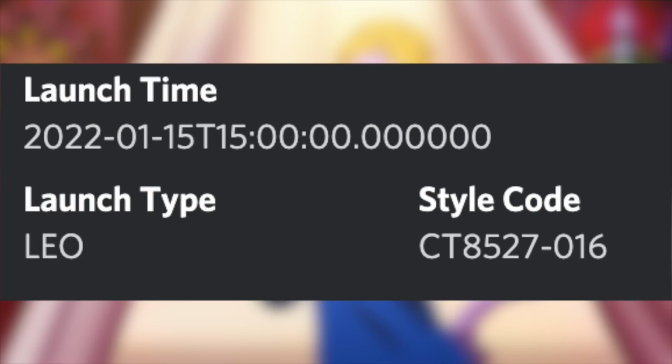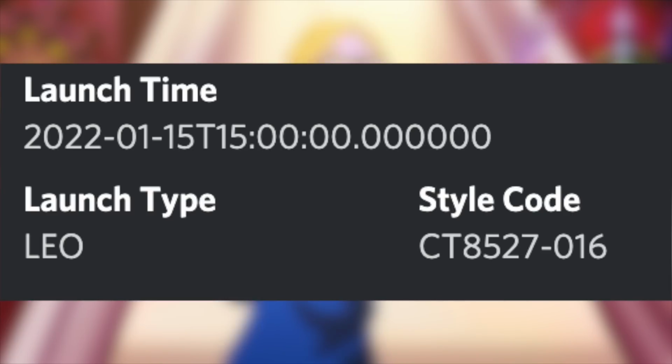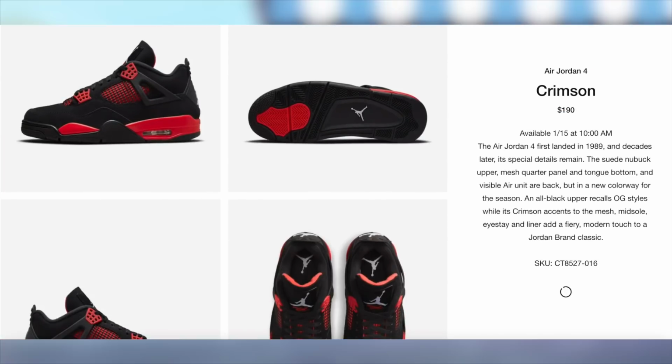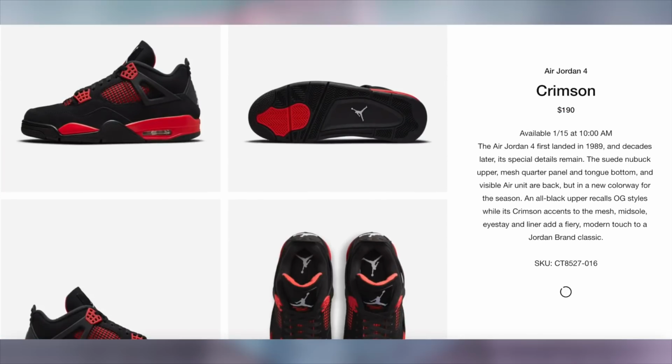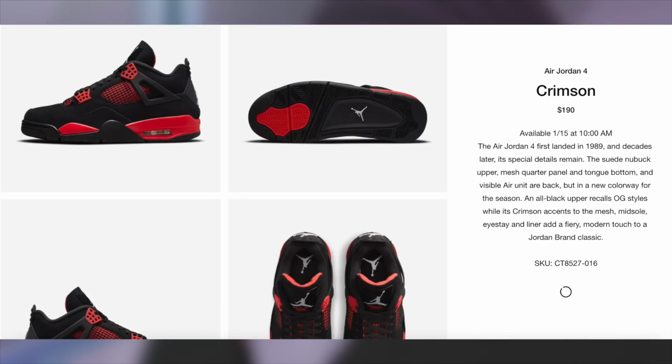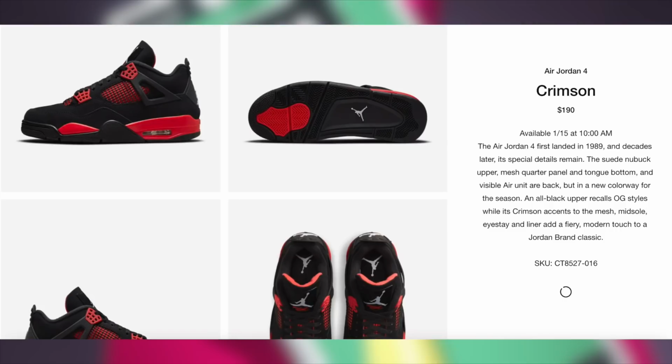On the other hand, DAN drops, also known as draws, you essentially have 10 minutes to enter as many accounts into the raffle as possible. Evidently, in either case, the more you can enter within that period, the better your chances will be. That's just simple probability. Although, again, at the moment, these are loaded as a LEO drop, and I'll let you guys know if anything does change.